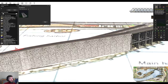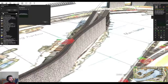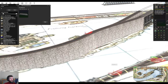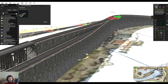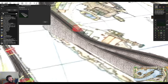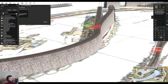Where did I get my math wrong? 2.2, 4.4. Oh, because I've got... yeah, this is way too high up. What I want to do is start that 4% grade. I forgot to put a negative when I was going down. So 4% down, and then taking the height of this at 5.2. There we go. That's what I wanted.